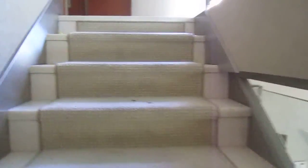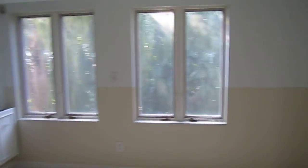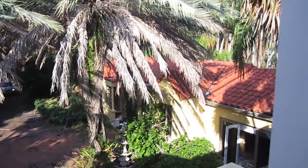You have four bedrooms in the main house and two bedrooms in the guest house. Você tem quatro quartos na casa principal. Isso aqui é o segundo quarto, the second bedroom, probably for the kids. You have a little balcony here to see the house here. That's a guest.